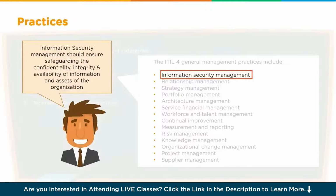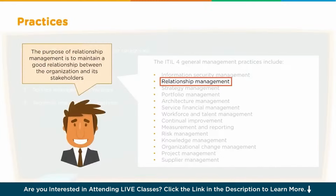The moment I focus at organization level, all the applicable services will also get initiated, along with implementation of that particular practice and application of that particular service as well. Similarly, if you look at relationship management. When I say relationship, from a broader perspective, relationship happens between two entities, two organizations, two individuals, an individual and an organization, two enterprises. So it is of that size.